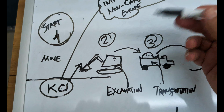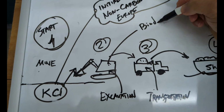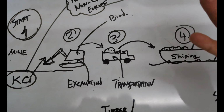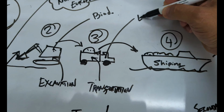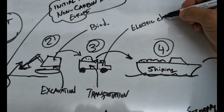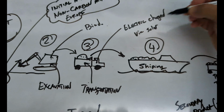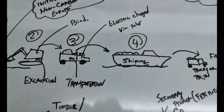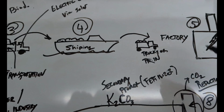In this case, this excavator, maybe you can't find anything to run it but diesel. Well, maybe we use biodiesel. And that right there could help make it a more sustainable operation. If there was a war or something like that, at least you could still get biodiesel for this. And maybe transportation, maybe we can go to electric trucks, electric vehicles that can then be charged via solar. Even if the power grid itself were supplemented with solar, that would help offset the energy carbon emissions there. Shipping, this is probably diesel for the foreseeable future. But you see what I'm saying here.